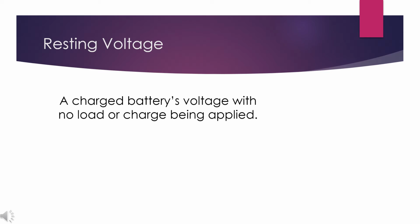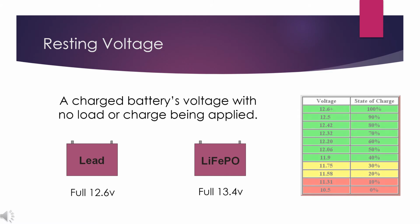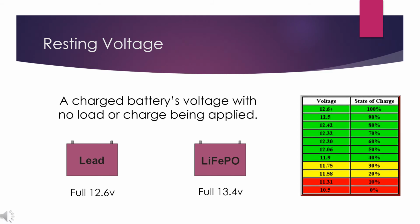Resting voltage is the voltage that a battery has when it's not being charged and it's not being drained, after it's been given some hours to settle down to whatever that voltage is. So the resting voltage of a lead acid battery that's charged all the way up is about 12.6 volts. And for a lithium battery, the resting voltage of a full lithium is around 13.4, and that will vary some with chemistries. So you may have seen this chart we see on the right over here, and we see that 100% state of charge for this chart is 12.6. So this is a chart geared towards the resting voltage of a lead acid battery. You couldn't use this on a lithium battery.